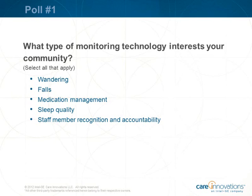Okay, looks like just about everybody has weighed in, so let's go ahead and take a look at those results. Looks like we have just about 61% for wandering, 69% for falls, 59% for medication management, 33% for sleep quality, and 47% for staff member recognition and accountability. So thank you all for your input.